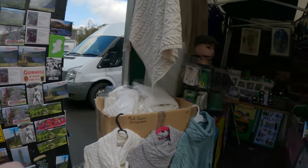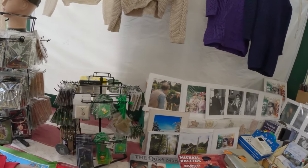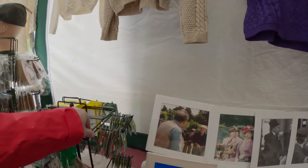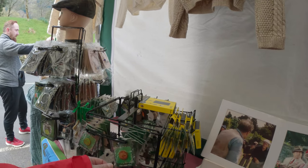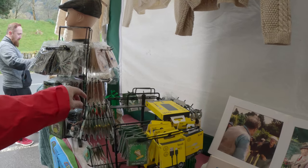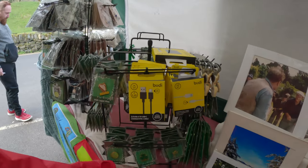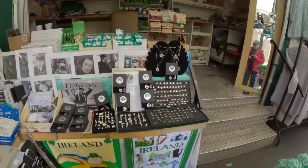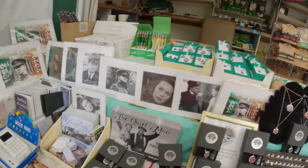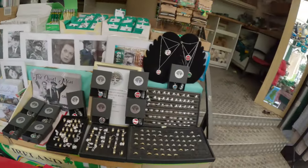5-second rule. Okay, so maybe I'll get this. See if they have any pins. I'll ask the man. Well, here's some pins here. Not sort of what I want. I was looking for more. Do they have anything for Glendalough? Oh, he has a sum up machine.